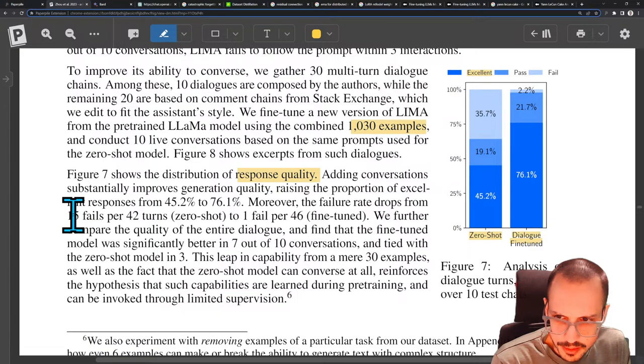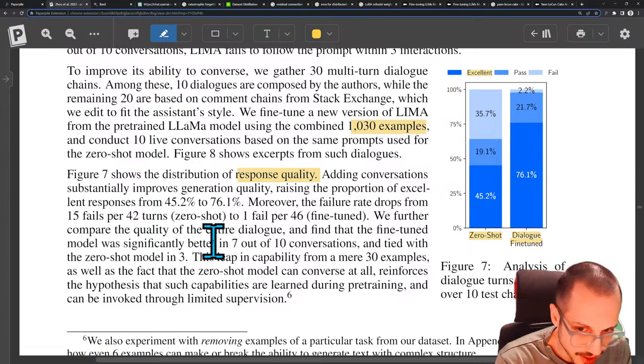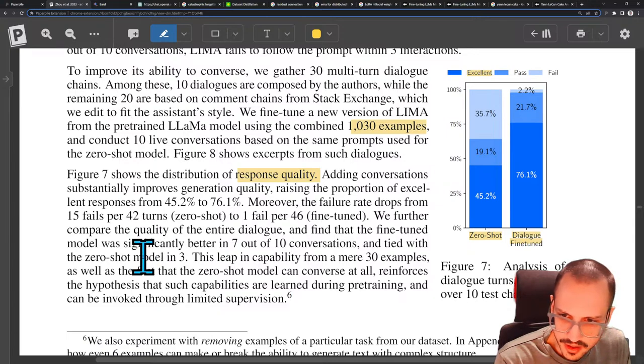Moreover, the failure rate drops from 15 per 42. But again, what is a failure? Like, how bad does it need to be a failure? If it just misses it a little bit, is that still a failure? Does it need to completely get it wrong in order for it to be a failure?